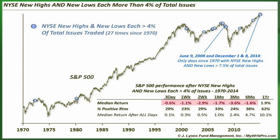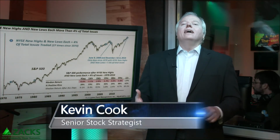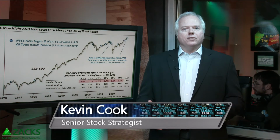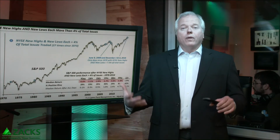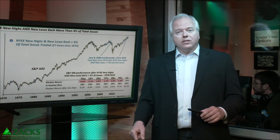So, these are just statistics, right? But we use them, we say, how might the future be like the past given these conditions? And this is not curve fitting here. We're just looking at a simple thing: when there's a lot of market turmoil, a lot of new highs and a lot of new lows at the same time.